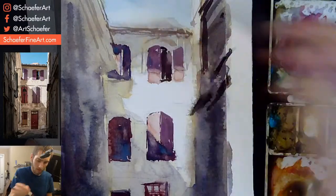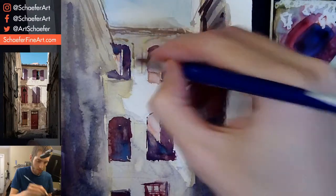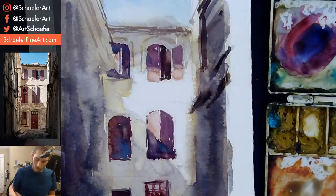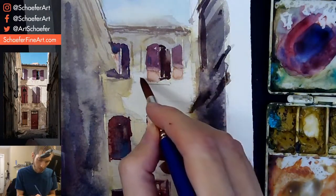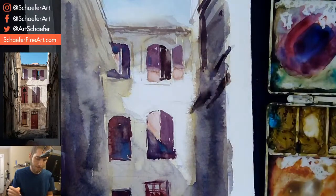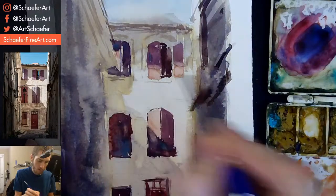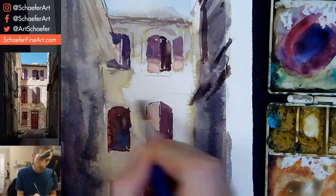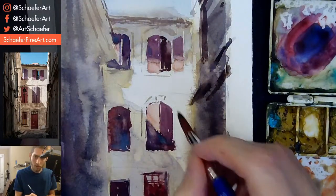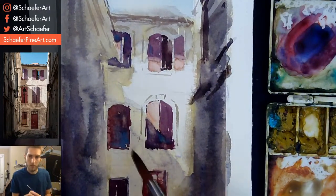Boom, okay. Just something to give a little bit of structure to. I wonder if I can do this in the light area a little bit. Just give structure to the window, you know. That was a pretty nice stroke. I like that one. That looks really nice.